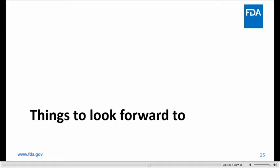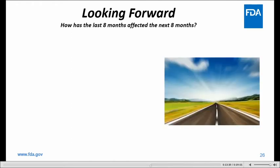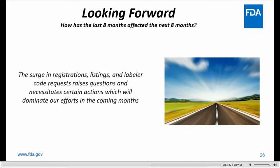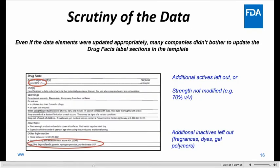Now, let's take a look at what's to come. The influx of all the new companies and all their registration, listing, and labeler code requests raises questions and necessitates certain... sometimes we'd even find that inactive ingredients were left out from the original three in the template, such as fragrances, dyes, and gel polymers.